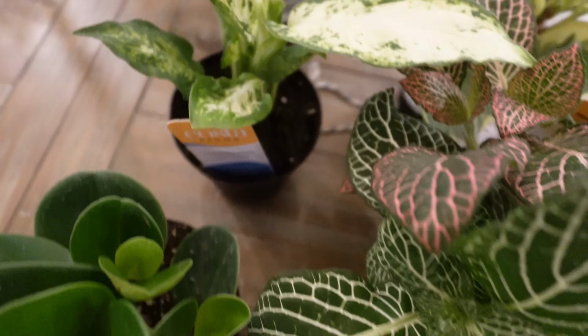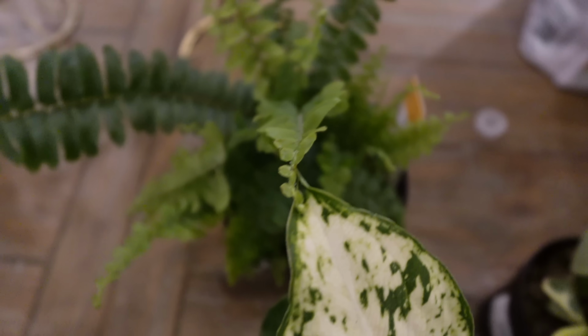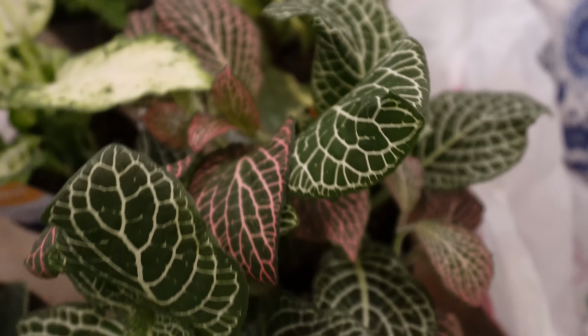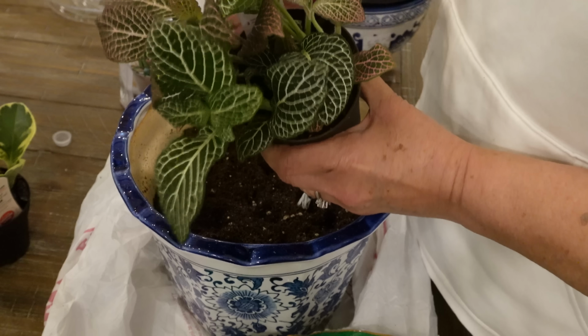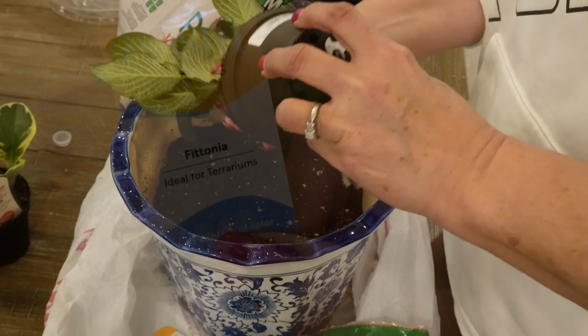We are decorating for spring. The garden is waking up. Everything is starting to get swollen buds and popping out of the ground, and I am in love. We are getting 60-degree temperatures this week. I'm so excited for that. I'm here for it. I'm over winter and I'm ready to get my hands in the dirt, and we're going to start right here in the house.